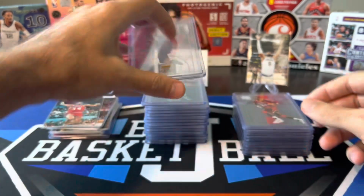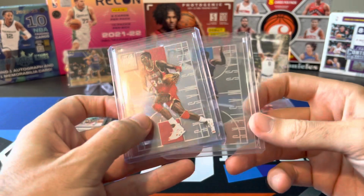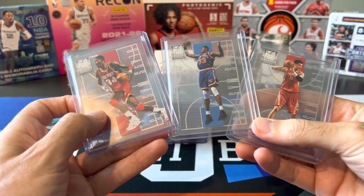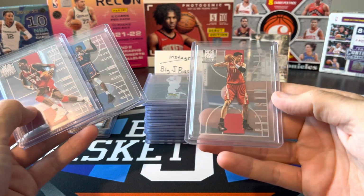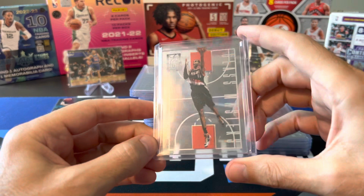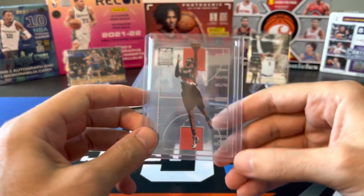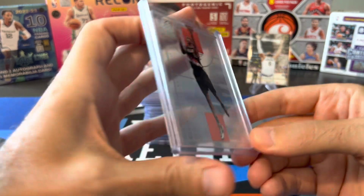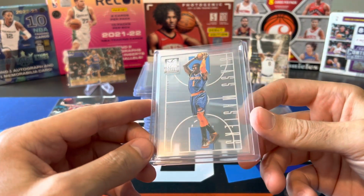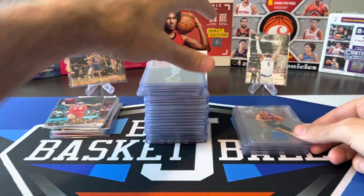John Wall, Hakeem Olajuwon, and Ewing, and another big center. 3 big centers in a row. Olajuwon, Ewing, and Yao. And then we got LaMarcus Aldridge. This guy did not make it into many insert sets, so it's cool having him there. Stoudemire, he was another one that was really popular at that time. He was having a really good time playing for the Knicks before he got injured.